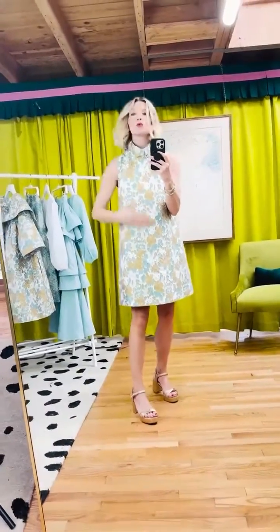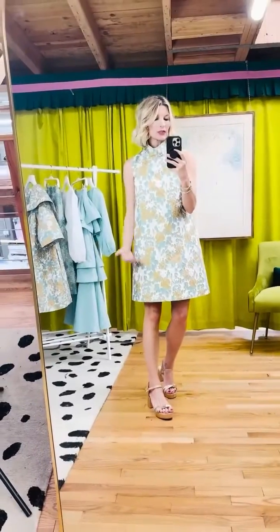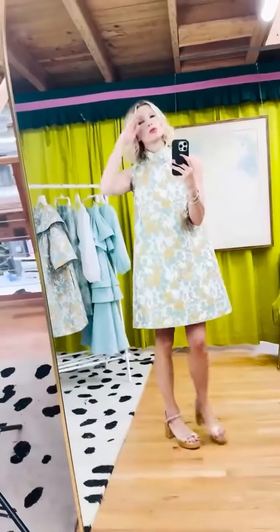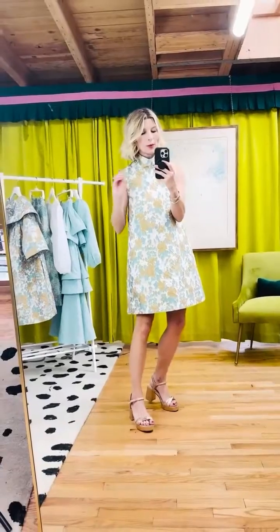It's quite roomy. If you want it to be a little more fitted and you're not busty, you could actually size down. But I think you'll see for a very average height person, it falls at a great length that allows you to wear it, you know, out to a dinner date or to the office or something where you need to feel a little bit more buttoned up or covered.